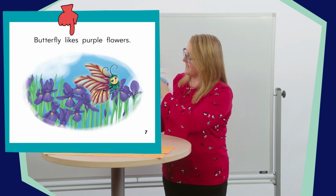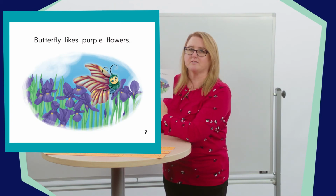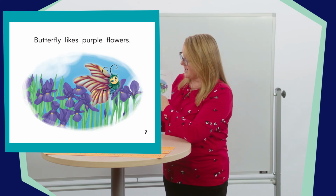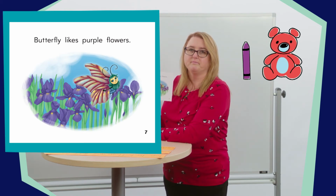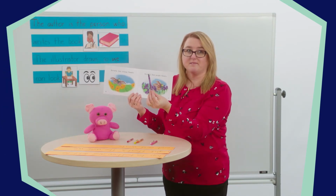Butterfly likes purple flowers. Let's look at the picture the illustrator drew. What color flowers has butterfly landed on? That's right, purple flowers. Can you show your stuffed friend your purple crayon? Your purple crayon should look something like this.